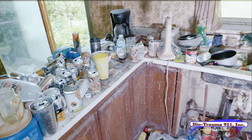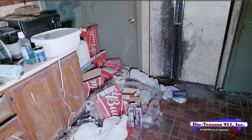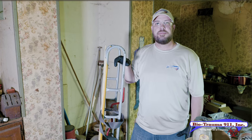Okay, are you going to be doing anything with the actual contents of the home today, the hoarding or the filth? No, we're not. They just wanted us to come in, remove the biohazard, and then also remove the large appliance that they're not going to be able to take care of. And then that's all we're doing. The rest of the house, the family says that they're going to take care of it. Got it.